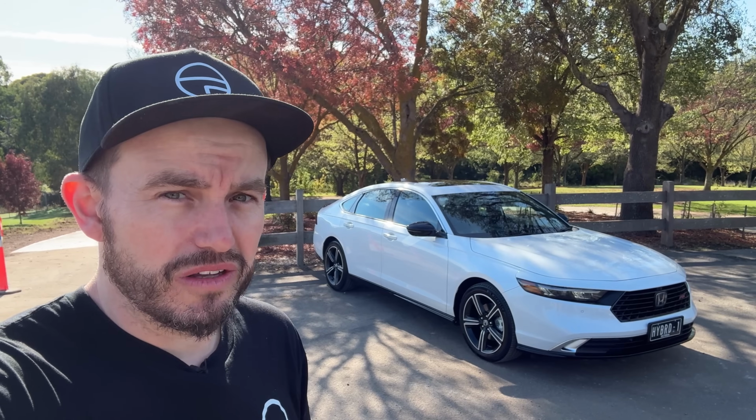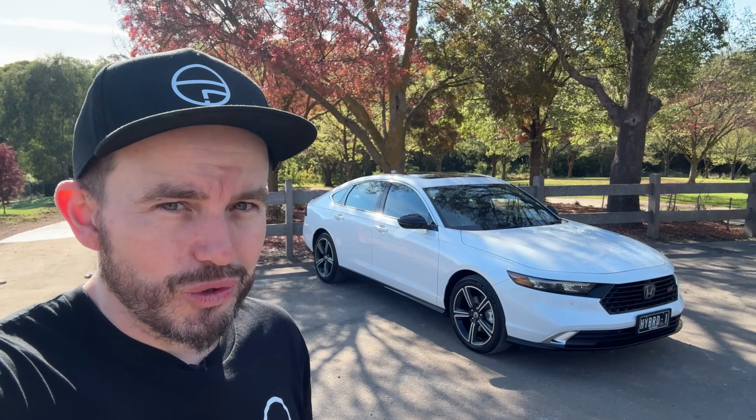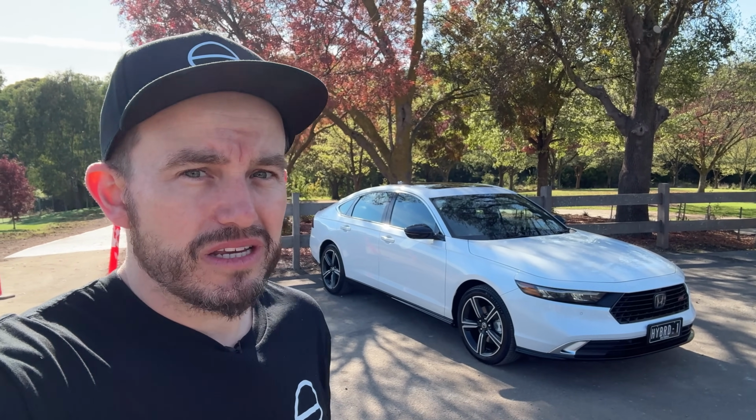It's not going to sell in big numbers, and it might be just a little bit too expensive to stand out from the pack when it comes to mainstream alternatives. But let me tell you, this Honda Accord new generation model is really, really good. I enjoy driving it. I think it's a really great size, offers plenty of practicality and space, and the fuel consumption, yep, that's bloody impressive.